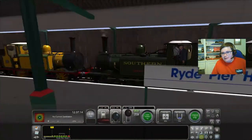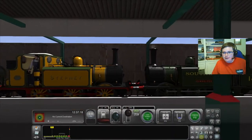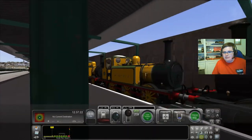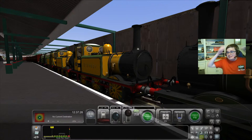So there we go. That is the Terrier 150 celebrations. I hope everyone enjoyed that. I certainly did. To get all 8 Terriers that have run in preservation together in one video, and show you all which ones are preserved, I think is very good.